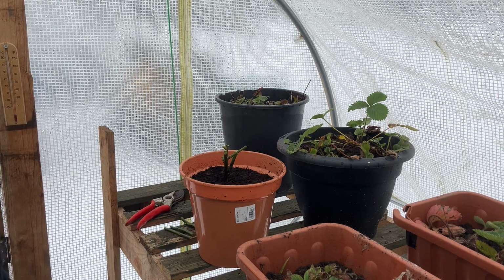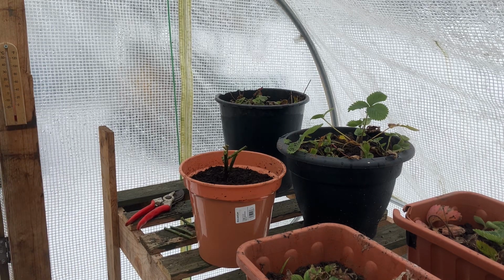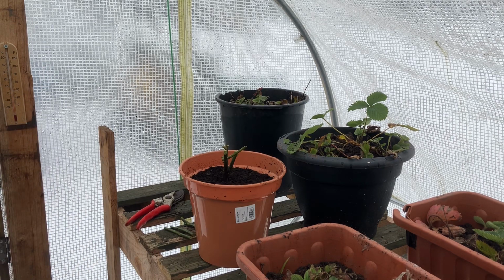So with that done, the greenhouse is all tidied out. I've got the snow off the polytunnel roof. So that's me done for the day.